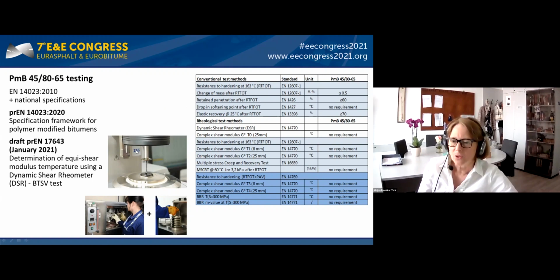In our lab, we also do DSR testing to determine complex shear modulus and phase angle, and we also perform the BBR testing, the bending beam rheometer test. So we are able to do these tests, but we don't have indicative values for the results of these tests. We do short-term aging with the rolling thin film oven test, and we also age our bitumens in the pressure aging vessel.